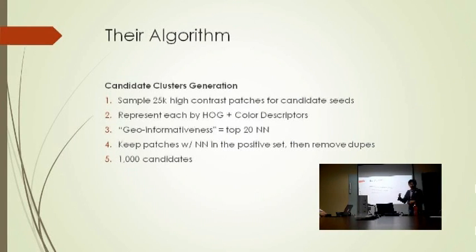They actually tried a lot of other algorithms, like SIFT or histogram of gradients, but they found that the initial k-means clustering was unsatisfactory. So they developed their own algorithm. First, it begins with candidate cluster generation. They sampled 25,000 high contrast patches as candidate seeds, each represented by their histogram of gradients and color descriptors. Histogram of gradients is one such feature descriptor, just like SIFT or LBP. Then they defined informativeness by getting the top 20 nearest neighbors.